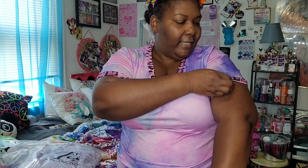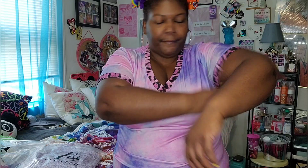So cute. Y'all know I love tie-dye. Well, if y'all don't, I do. I love the material. This is how the back looks. So cute. Nice and fitted, but still roomy. It's smooth. Let me fix the arms. And this part feels like a satiny feel, like polyester satin. And this one is like a smooth cotton.